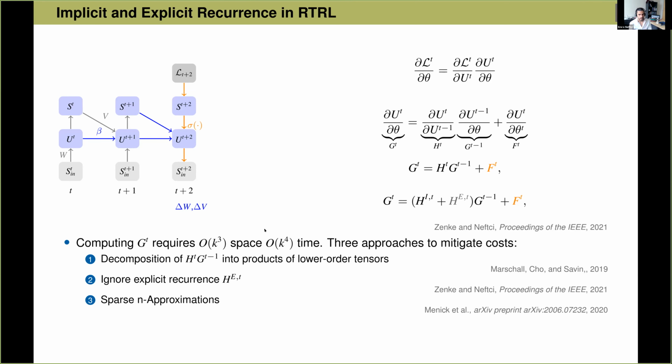Basically, what I showed you here is a way of simplifying these learning rules. Actually, our method of ignoring these explicit recurrences is not the only approach. You can also simplify these matrices using lower order tensors and also something called the sparse n approximations, which would be somewhat of a generalization of our explicit recurrence ignoring in the case of sparse connection matrices.